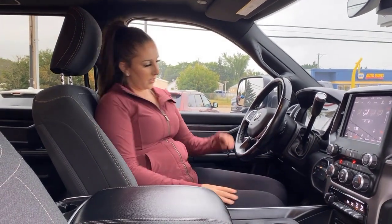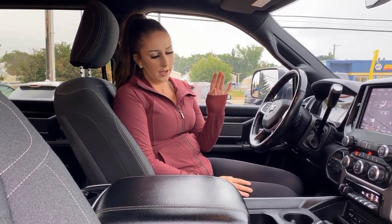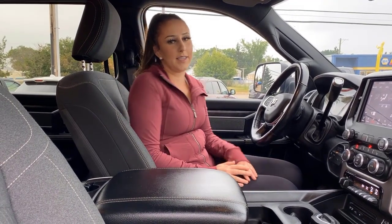4-wheel drive in this truck. Cruise control, Bluetooth, pretty standard. But other than that, we're going to go check out the back seat now.